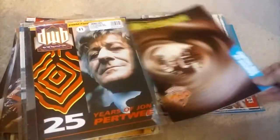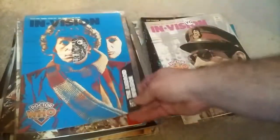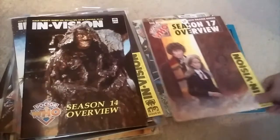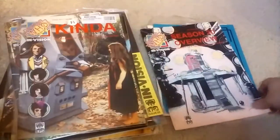Envision was a magazine that would cover one story with really tiny print and with some fan art. So that one covers Genesis of the Daleks, Pyramid of Mars. So each story got its own issue. Well, they're kind of thin though, and they have little specials like that unit special, Seeds of Doom. I don't have every one of these, but you don't see them that often either, especially not cheaply. Season 14 overview, Season 17 overview. But usually I would try to pick out favorite stories like that. Kinda is one of my favorite.